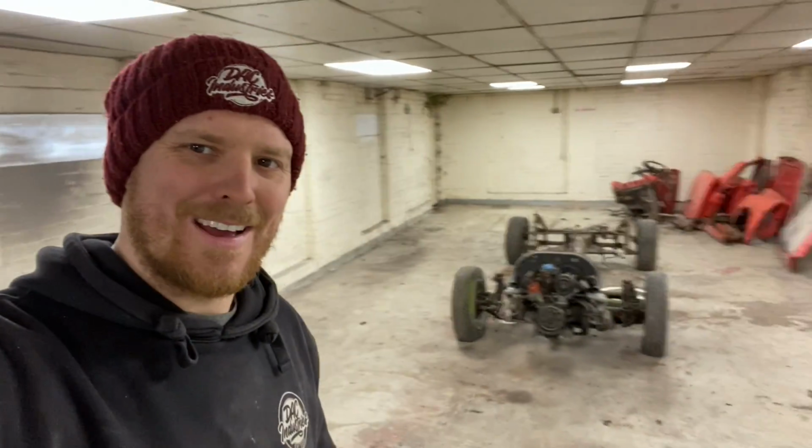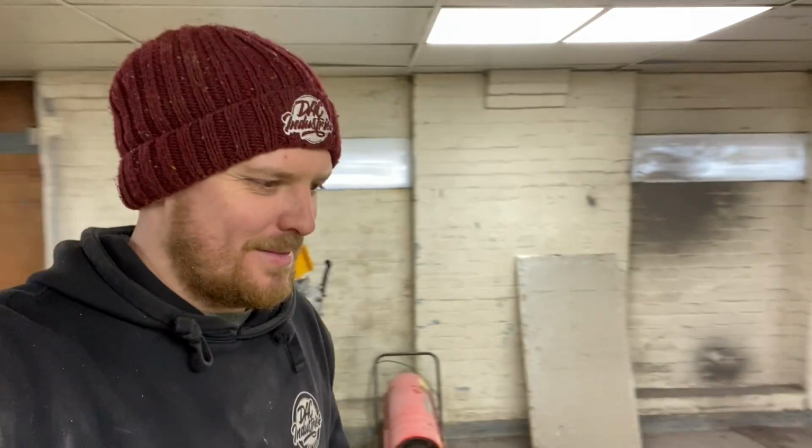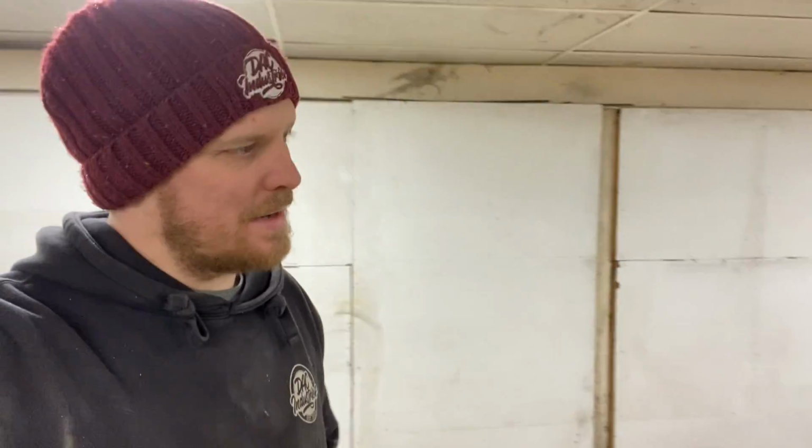It feels massive in here. We had some serious stuff in here which made it feel very, very small. I mean, you look at how much space there is on the side of that chassis. Yeah, we really did pack a lot of stuff in here. But I'm glad to be getting out of it.